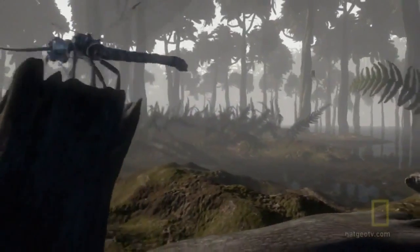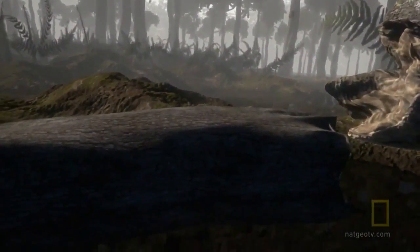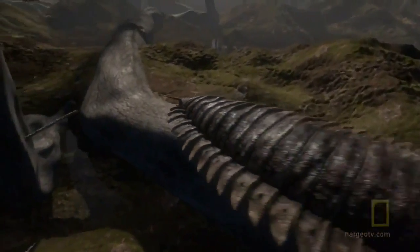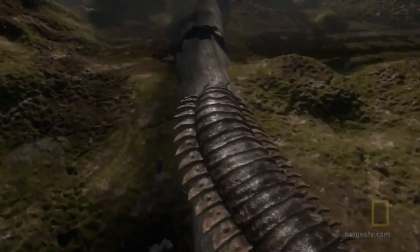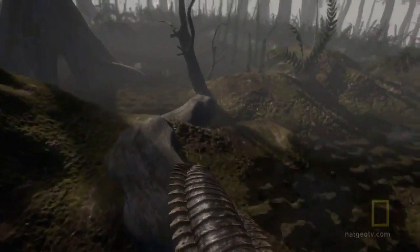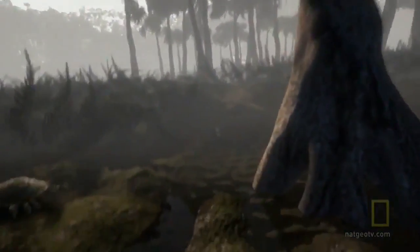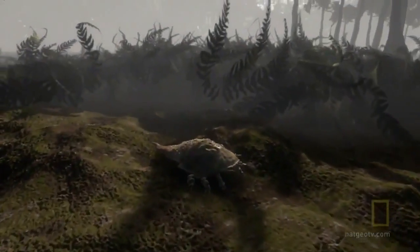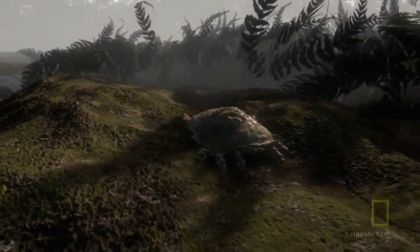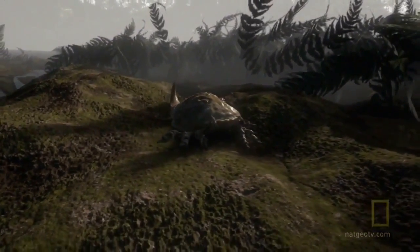There are also millipedes and spiders down there. These creatures, called arthropods, were among the first to set foot on land hundreds of millions of years ago. They look almost identical to the bugs that invade our homes today, except for one big difference. Like the Meganeura, they're monsters. It's a world full of giants, where millipedes are 6 feet long, and scorpions are the size of wolves.